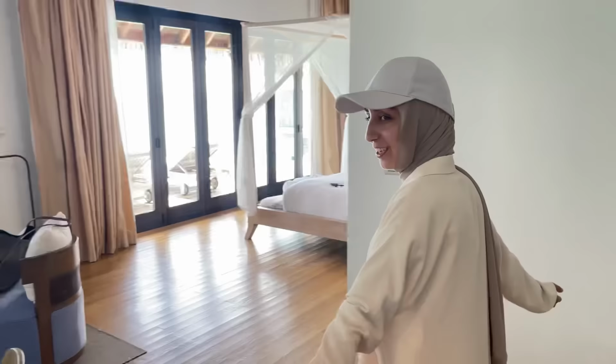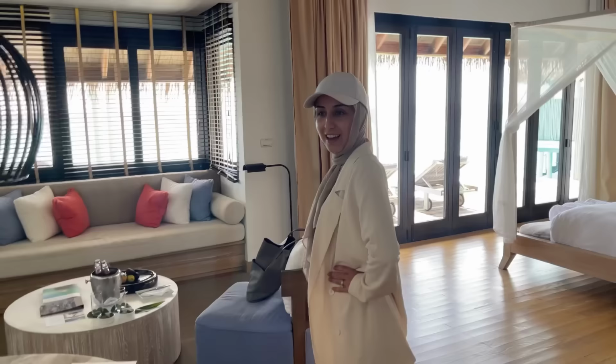Our new room in the Como Maalifushi Resort. I feel like we're real estate agents, but this is the main. The only thing that's not making you a real estate agent is the hat. But you kind of look cute with the hat. I'm a cool real estate agent. Okay? Yeah, you're the hipster one.